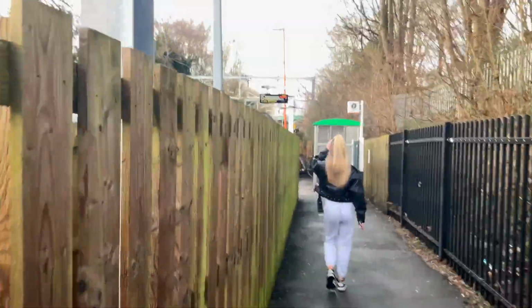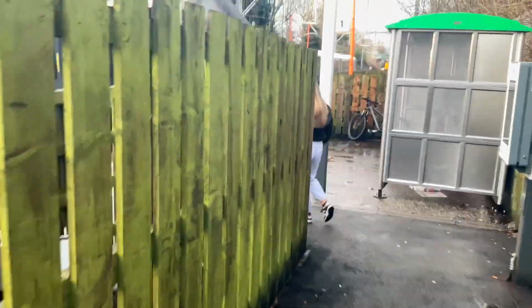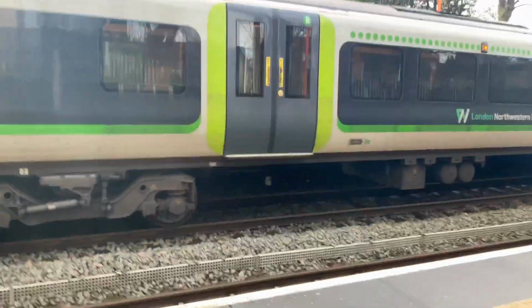We have parked up 350-247. I'm pulling in now is another Desiro, on a service to Birmingham International from Rugeley Trent Valley. Pulling in, and here we have 350-247 again. This is 350-118.